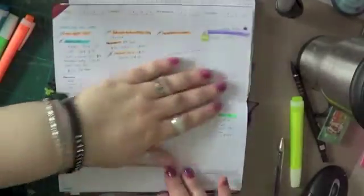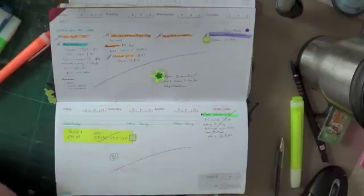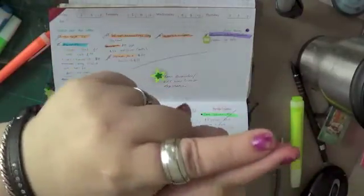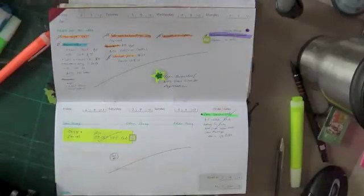The format that I'm working with is a bullet journal. Now, it's kind of my own version of a bullet journal. I will link to a video here somewhere where you can have a look at the basic premise of a bullet journal. But the idea behind it is that you keep an ongoing list.